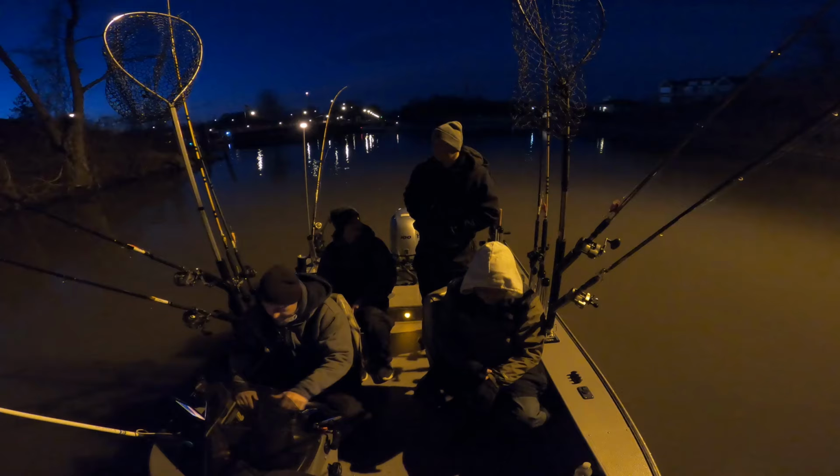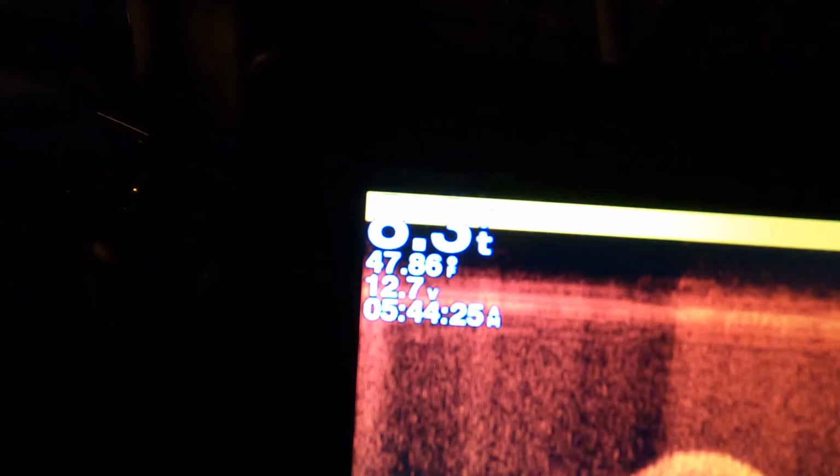A little full in here. Never worry. Well, guys, you see if it puts on performance. Radio check.